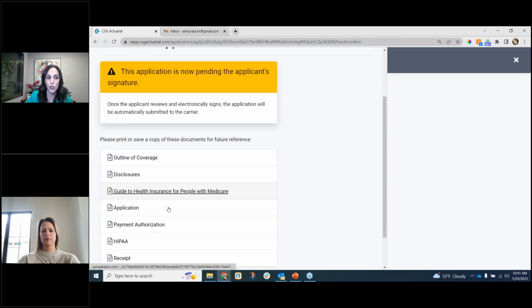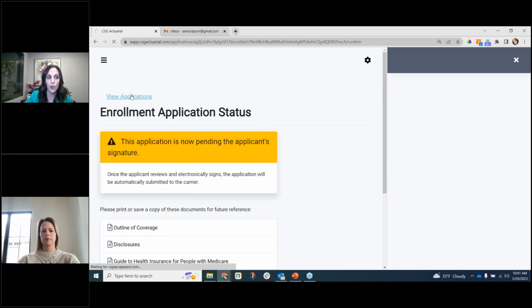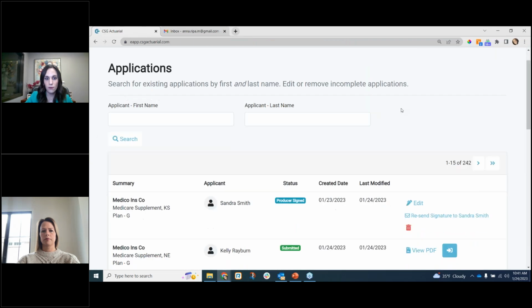You have the option to review those forms. I'm going to click on view applications here. And then as I do, and this is a common question that I get from a lot of agents, is what this next status says. So I am going to explain this. That way you know what this status means here.